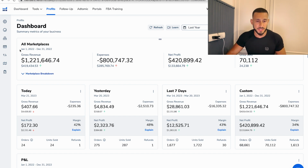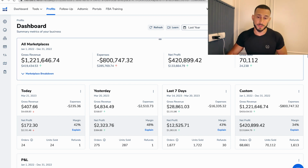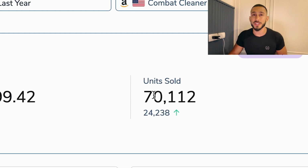So you can see here, this is the data as of last year: 1.2 million in sales. Of expenses, this is with all the expenses, advertising, product costs, everything, $800,000 in expenses, which is crazy. But net profit of $420,000, which is up $133,000 from the year before. 70,000 units sold, which is insane. I would not be able to do that by myself. All those packages, Amazon FBA, I'm telling you, allows you to scale your Amazon business.